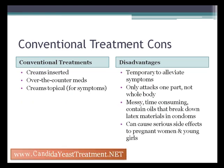There are some conventional treatment cons. First of all, the conventional treatments you could use would be creams inserted through a douche, over-the-counter medicines that you can find at your local pharmacy or prescription from your doctor, and topical creams that you would use to cover up your symptoms. The disadvantages of these are that they would temporarily alleviate the symptoms, so they only attack one part of your body and not the whole body.